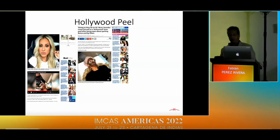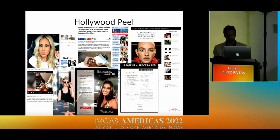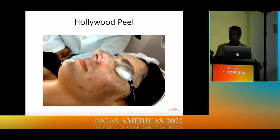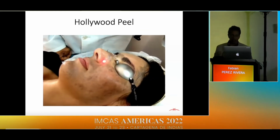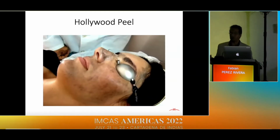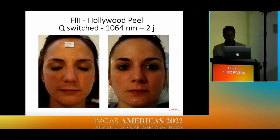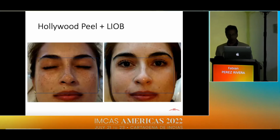Hollywood peel, the patient requests directly this kind of treatment from us. It's easy to give the indication. It's only for reduction of the size of the pores, making the skin glow, and giving a little more quality to the skin, no more than that. But in the USA, they call it the laser branch, because the redness only lasts for 2 hours, no more than that. And this is the quality of the skin in the periorbital area, the reduction of the pigmented lesions and the size of the pores.